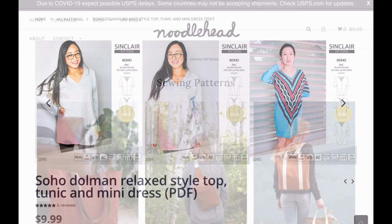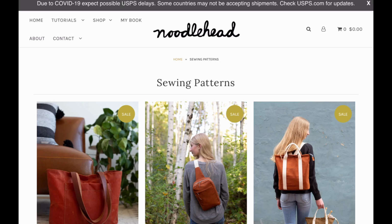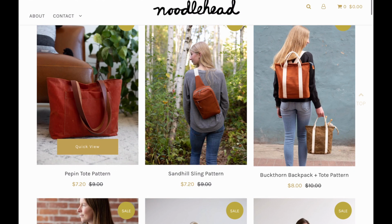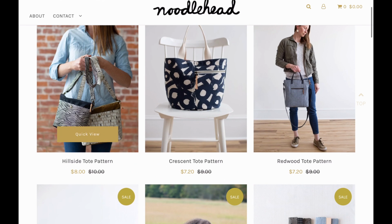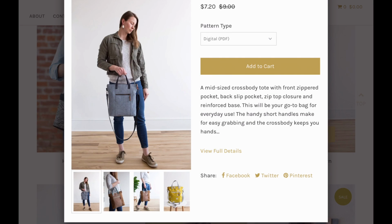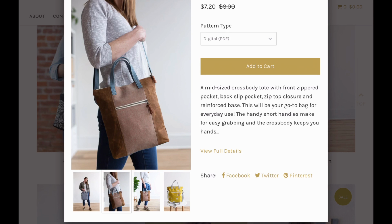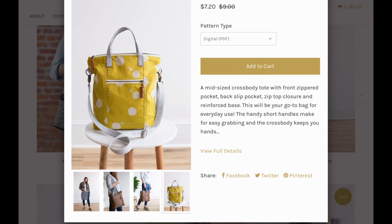And then coming up next, we have Noodlehead Designs, which are bags. And it's funny, I've never really had an interest in making bags. And now all of a sudden, I'm really, really interested in it. And this pattern here is one that I've been looking at previous to Black Friday. And yeah, I think I'm probably going to pick that one up just for ease of not having to figure out measurements and instructions and all that kind of thing.